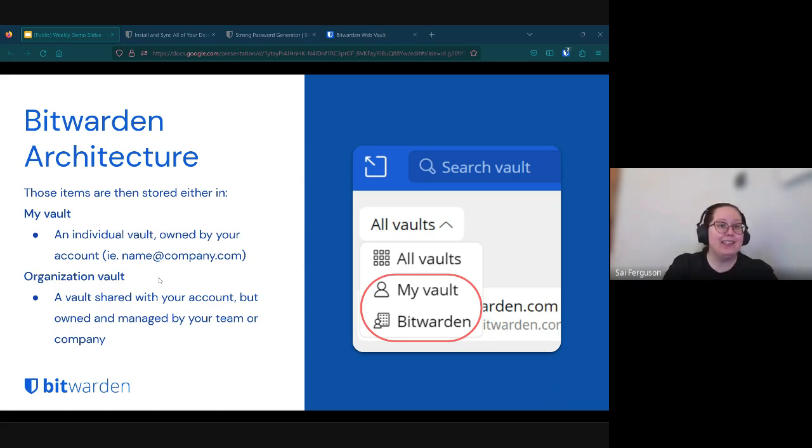Then on the other side, you have your organization vault. So that's a vault that's going to be shared with you, but it's owned and managed by that team or company. So this is what you'll use for sharing purposes.